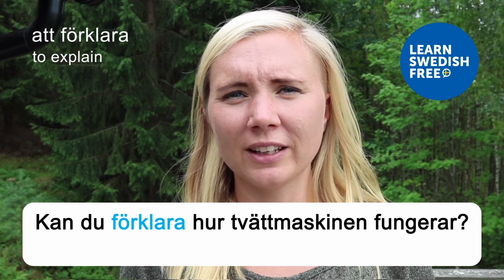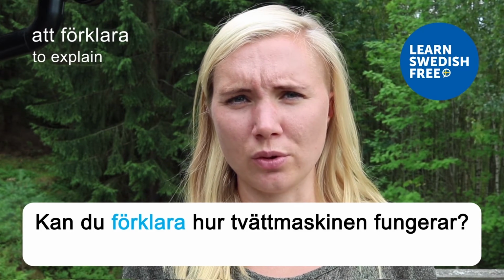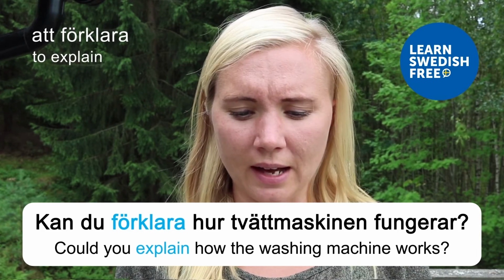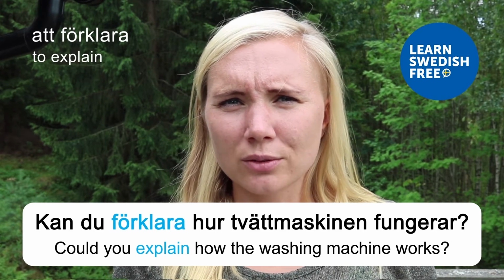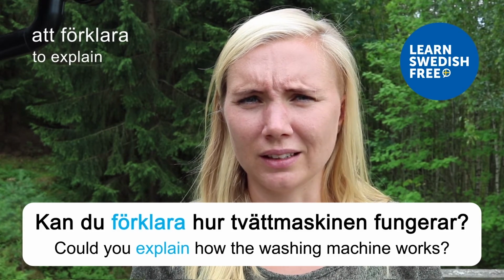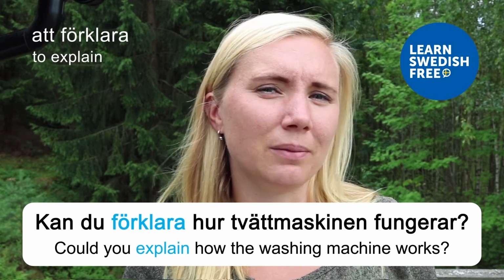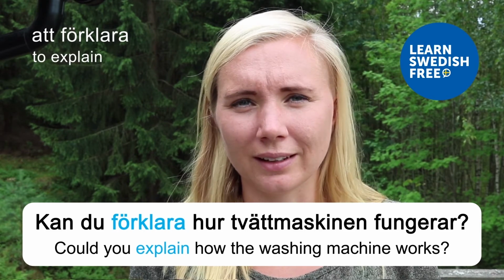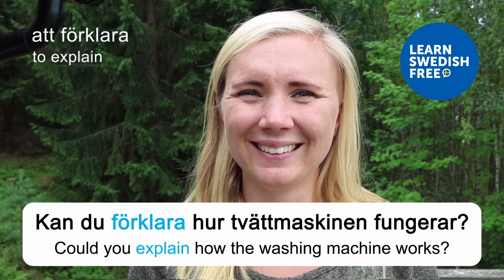Att förklara. To explain. Kan du förklara hur tvättmaskinen fungerar? Could you explain how the washing machine works? I don't know if you've been traveling or been around, maybe you have had to use different washing machines, and at least for me I discovered that they can be really different. So I guess this sample sentence might actually be more useful than you might think at first sight if you come traveling here in Sweden. Always nice to be able to get some fresh laundry, right?